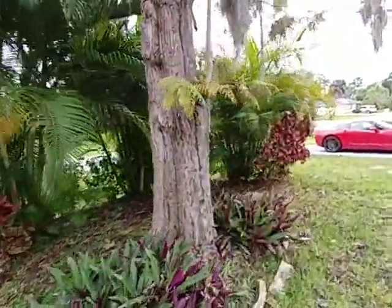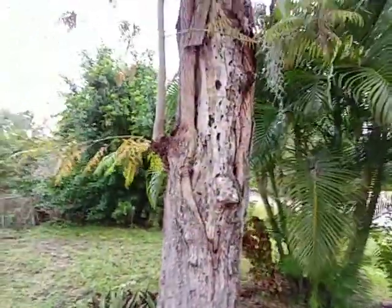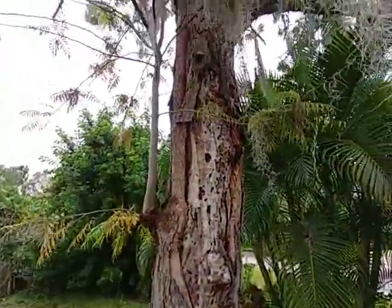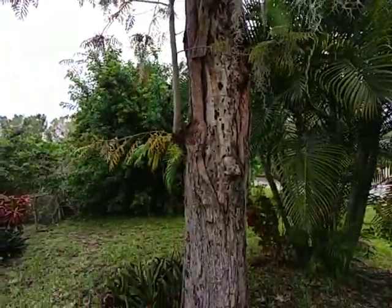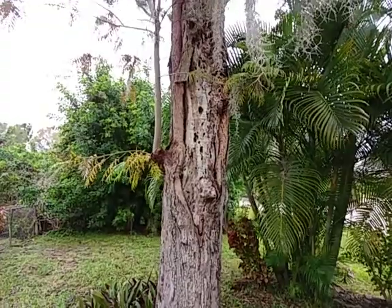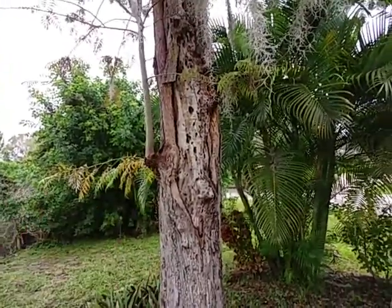There's a tree you're asking about. It does have, looks like, some woodpecker damage here. But overall, the tree looks in decent condition. It doesn't appear or look like it's gonna fall over or anything like that. But there is some damage there.